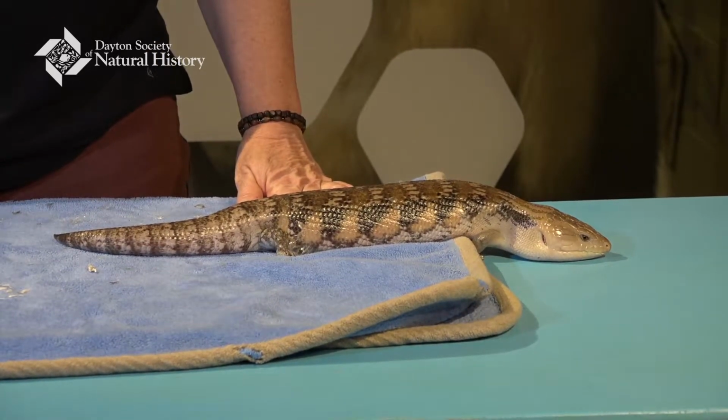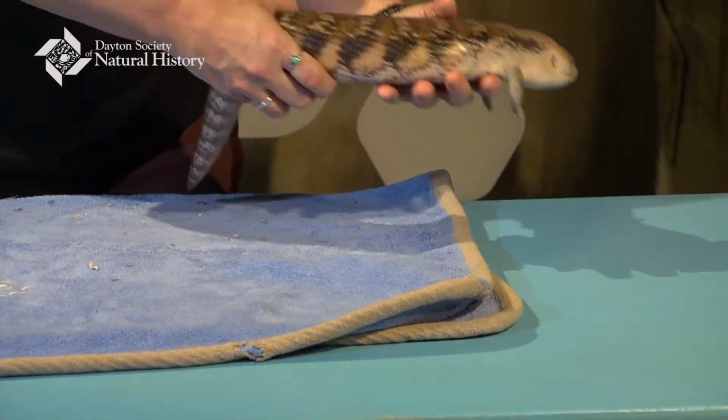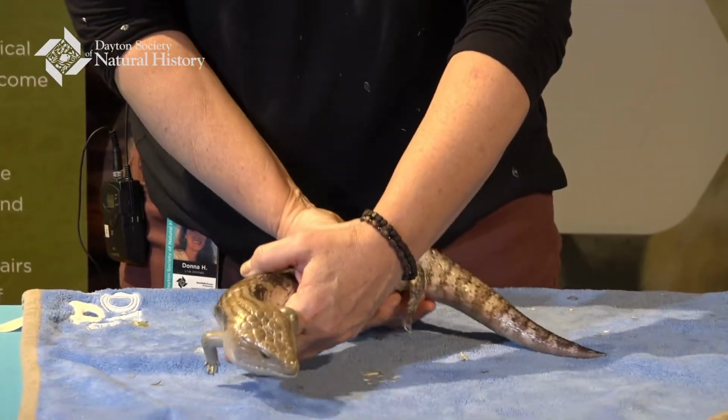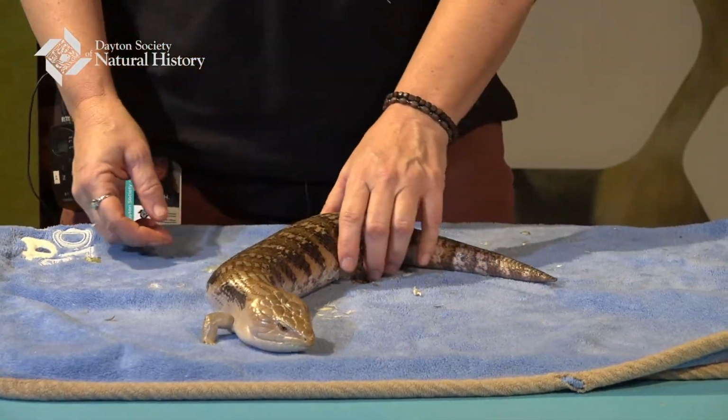Here at Boonshoft, her favorite items are zucchini, believe it or not, grapes, berries, and egg, which she doesn't get a lot of. That's more of a special treat for her. But the keepers tell me that one of her favorites is actually hard-boiled egg.